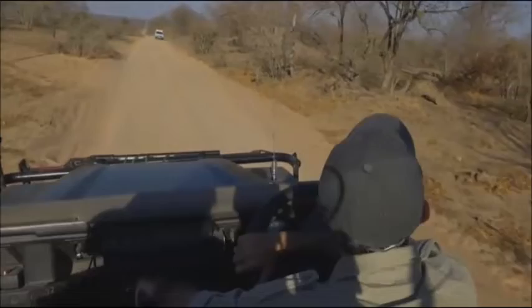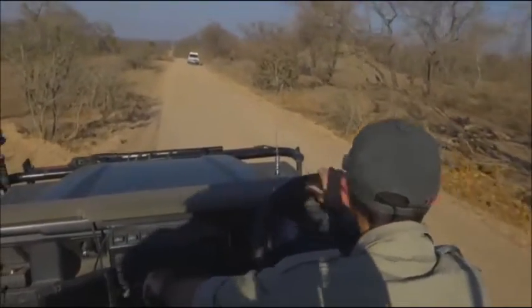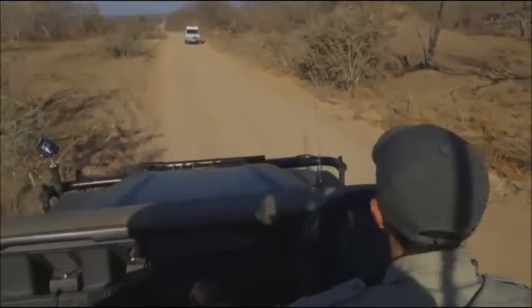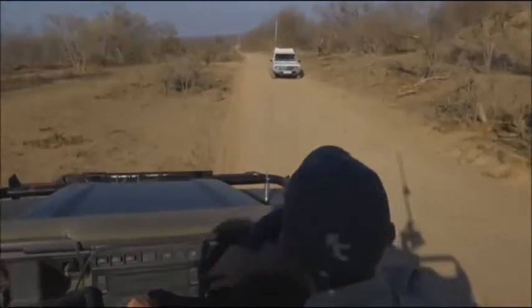Well done. In fact, there's another Tawny Eagle here, everybody. There was a juvenile Batalier flying around, but it's gone. And let's just have a look at this Tawny Eagle. There is a little bit of traffic on the road, so we'll have to get off the road.